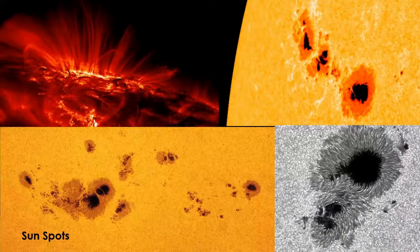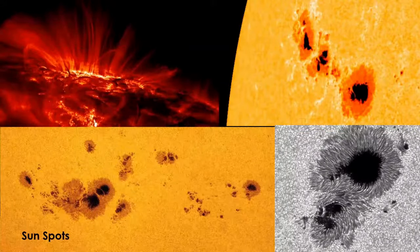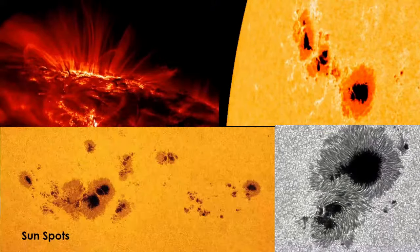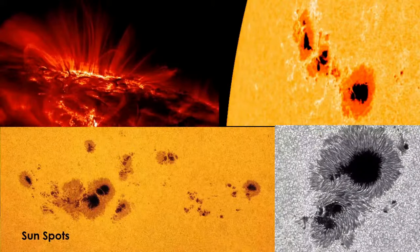Sunspots appear within highly active magnetic regions, usually in pairs of opposite magnetic polarity. Their number varies according to the approximately 11-year sunspot cycle. A typical spot consists of a dark region called the umbra, surrounded by a lighter region known as the penumbra.